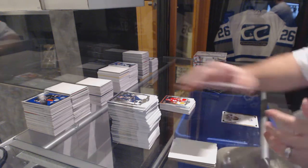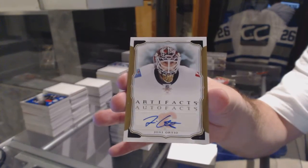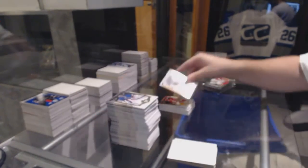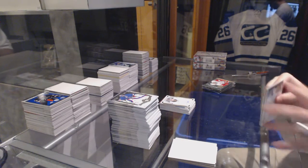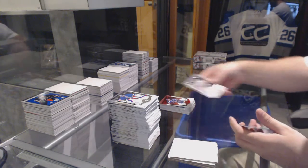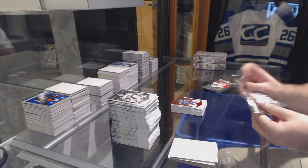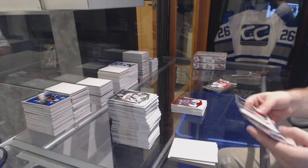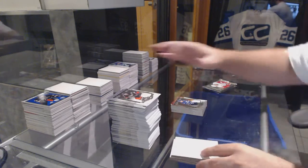We've got an auto for the Calgary Flames, Joni Ortio. St. Louis Blues, 399, Vladimir Tarasenko. Blue Ruby. You'll be out of town, Boo Earns. Nah, 499 for the Toronto Maple Leafs, Mats Sundin.